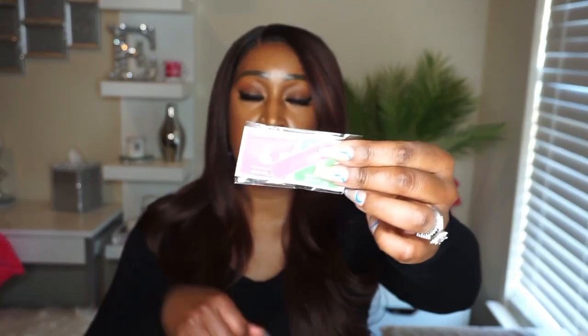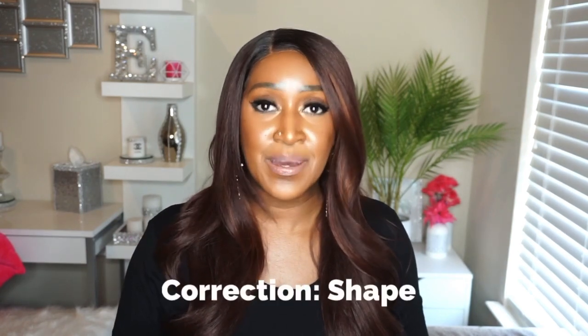In addition to the glue though, it does come with this little pack, with the little sticky tabs, some alcohol wipes, nail file, and then the little wooden cuticle pusher. And this set was also $9.99. So these Easter egg looking nails, they're actually in the almond shape and with medium length. So I changed it up a little bit because I do love coffin all the time, but I thought these were super cute. So I decided to try the almond style as well.